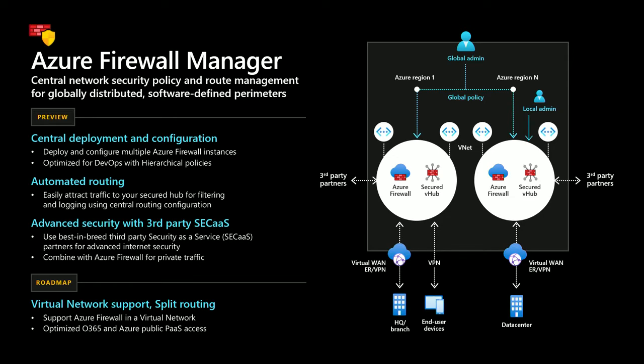And we have integration with third-party security services. It's the same theme we have, guys. So you can send the traffic to Azure. You can configure the routing. And if you want to, you can push it through our firewall and or a third party as well.